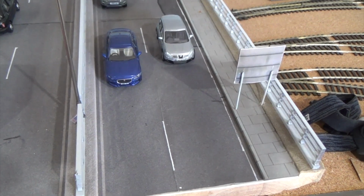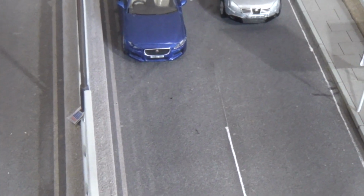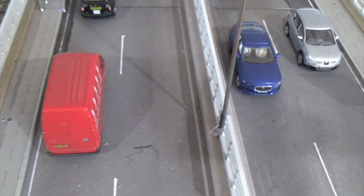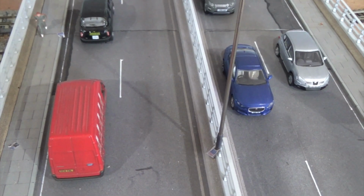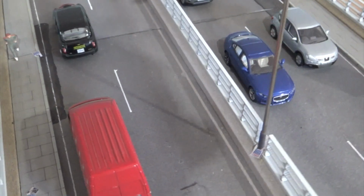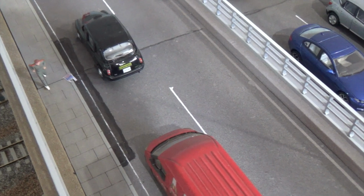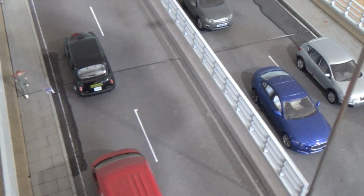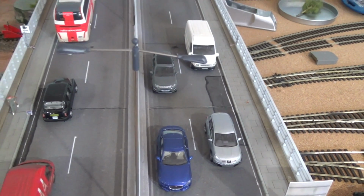The carriageway itself is just made out of mounting card, which I sprayed with primer and then various different shades of grey to give it that realistic asphalt look. For the road markings, I just used a white paint pen which I got from Hobbycraft, and I also added a few imperfections in the road with some felt tip pens. Overall I have to say I think the effect of the road is good and realistic.